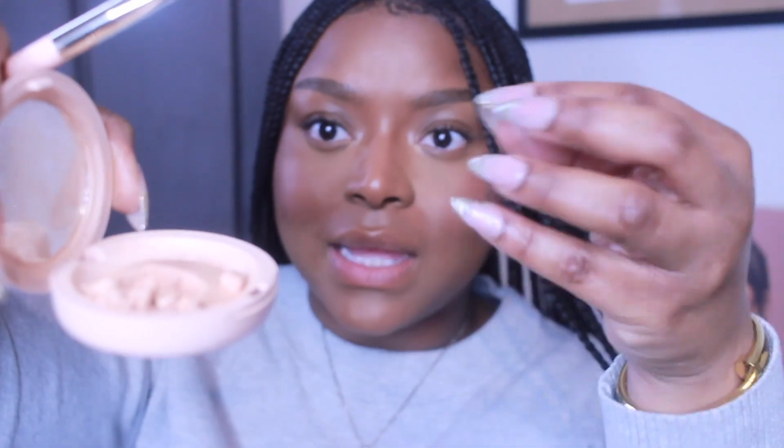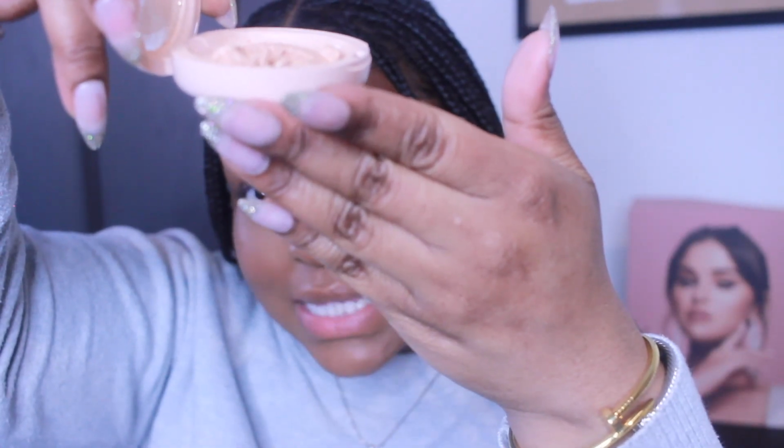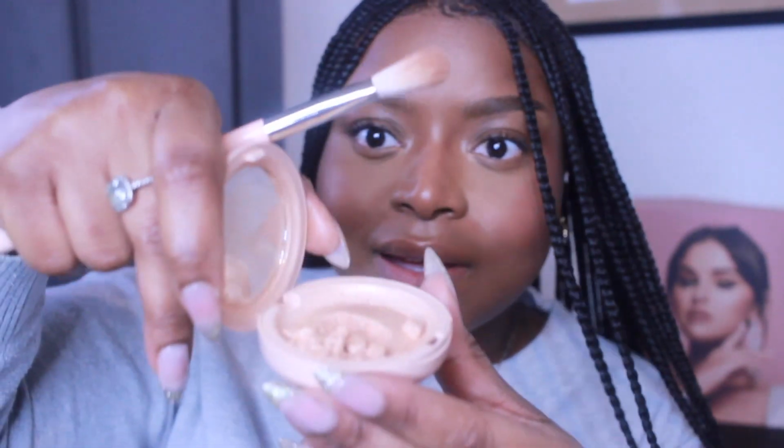This is what I would typically do anyway, but overall I like that. I like this a lot. Let's try the other color. I'm gonna go with the one that is broken, that still has that gold color to it. This one is Exhilarate. And yeah, we're gonna give that a try, but let me clean this brush off because I don't want to have the old highlighter on it. I'll be right back.